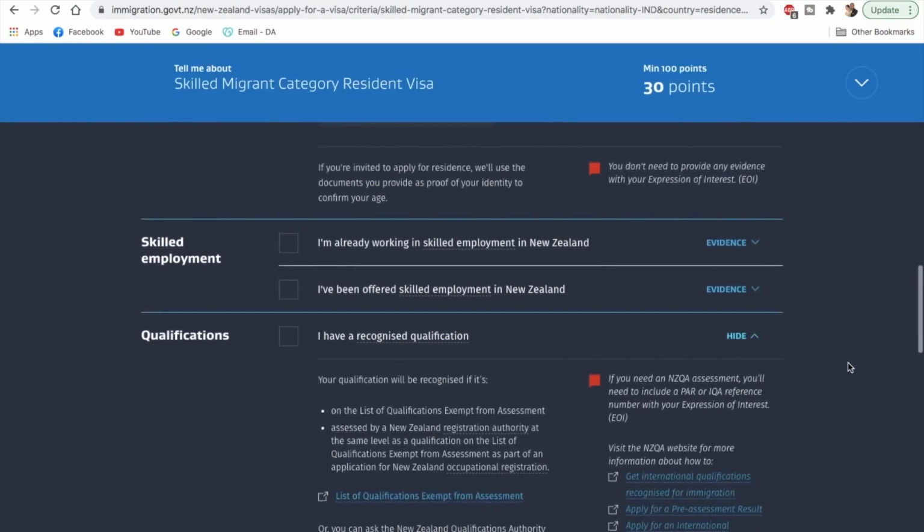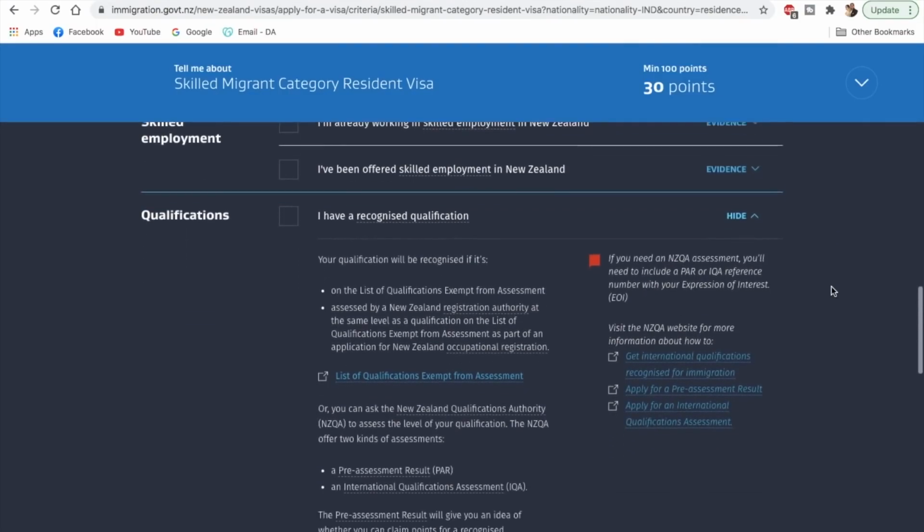Then moving on, skilled employment. So now they're asking if you're working in skilled employment in New Zealand or if you have an offer in skilled employment in New Zealand. Now if you have either of these, you can select it, but I know most of my audience would not have this, so I would just skip this part. Moving over, it's about the qualification.